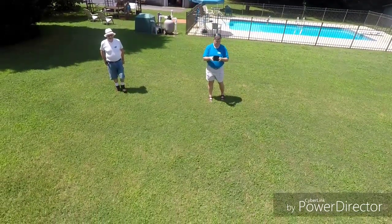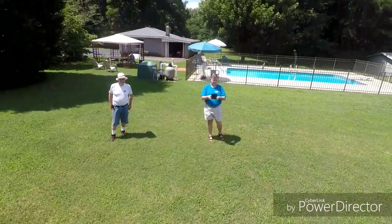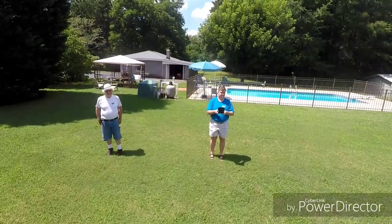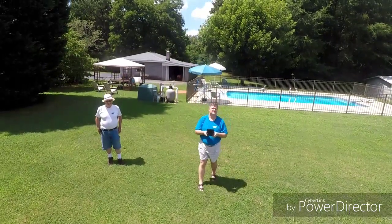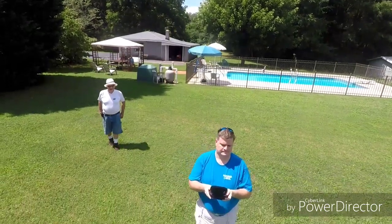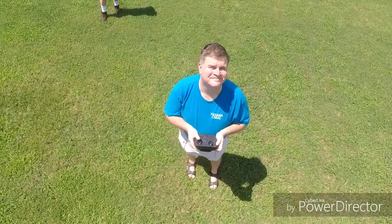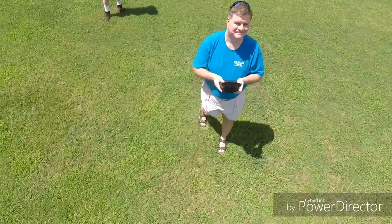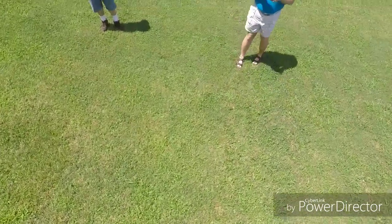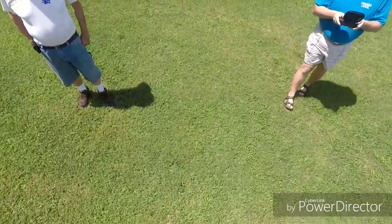And in here, what I'm attempting to do is get the drone down to more of an eye level with us, but still hovering above the ground. And then right here, I'm going to walk fairly close to where you can see me clearly. And you can see Phillip in the background. He is cautiously stepping forward as well. And here, I'm about to pass the drone between us.